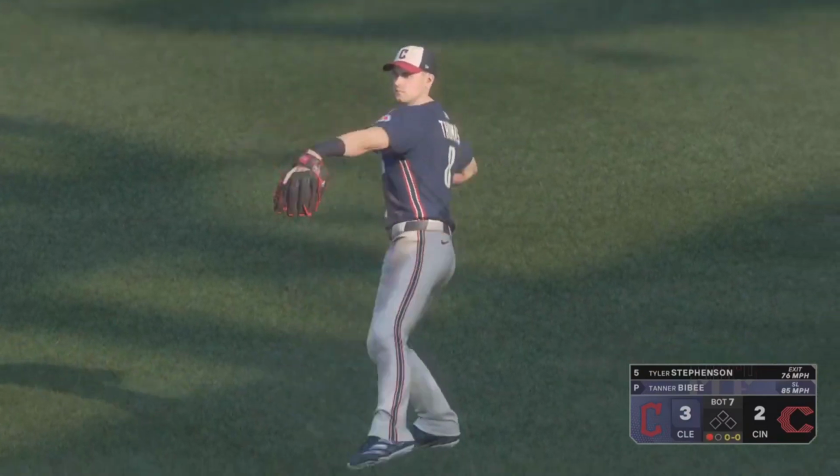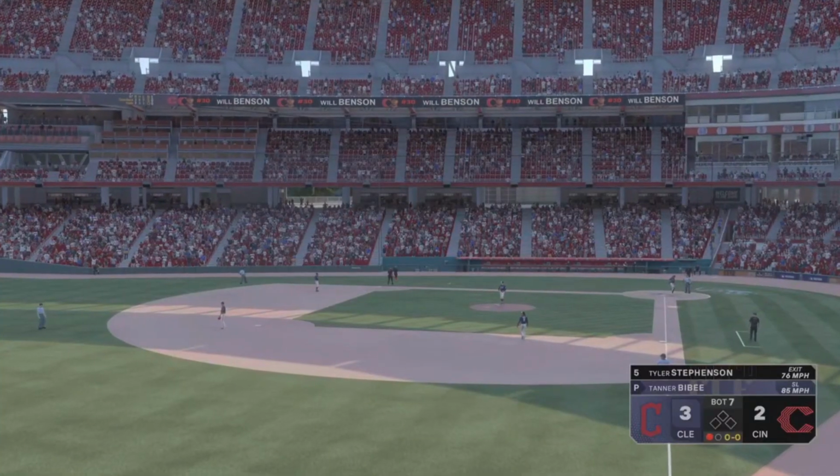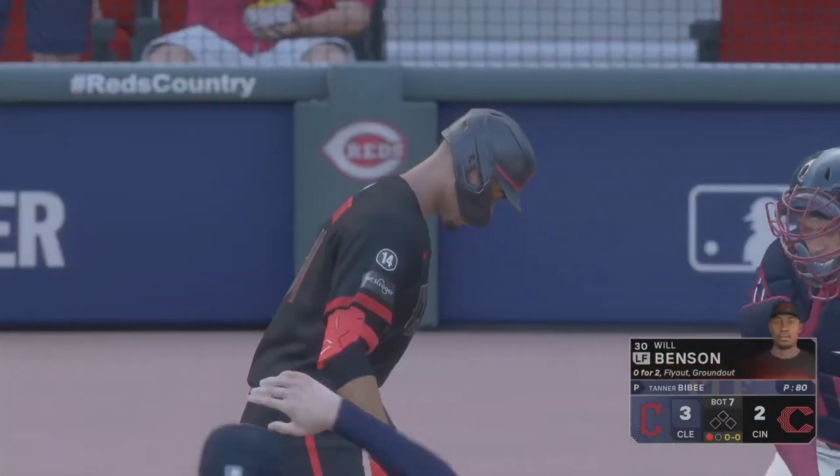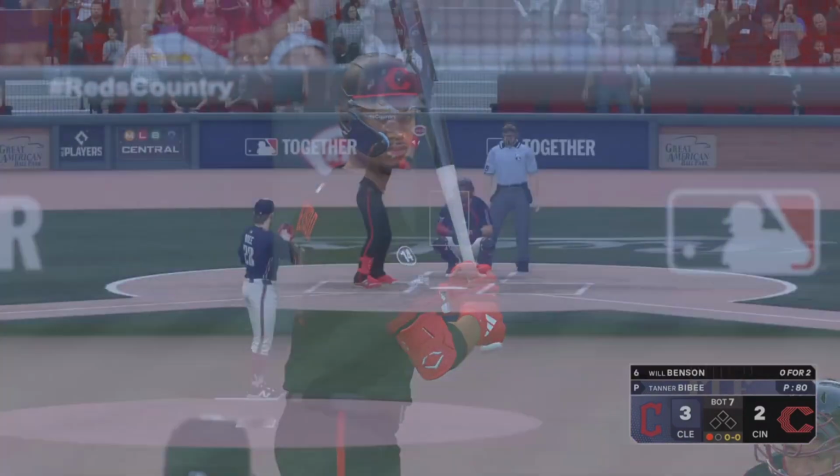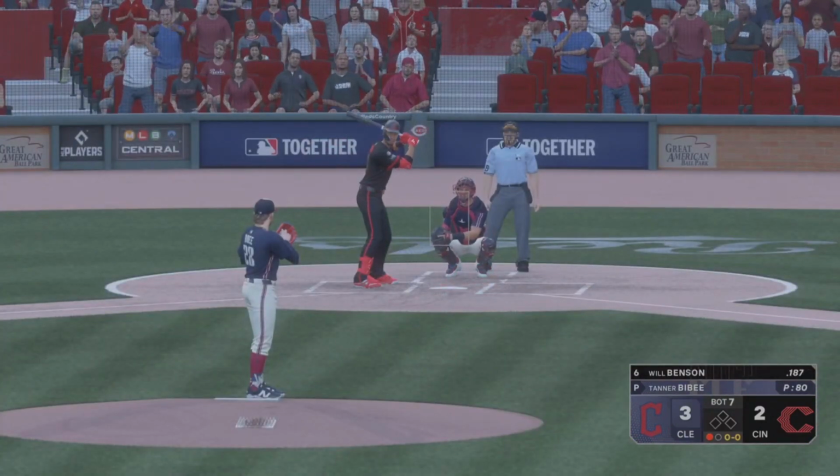Well, those can be pretty fun as an outfielder. Got to put it into his highest gear and go a long way to track that one down. Nothing better than that. You feel like a wide receiver playing football.